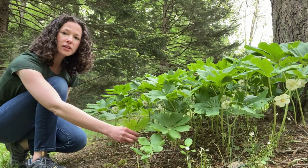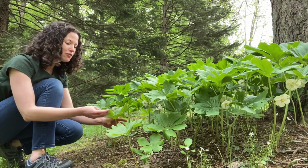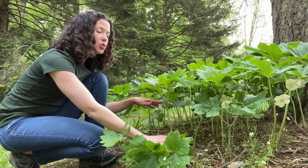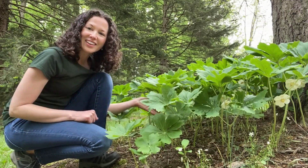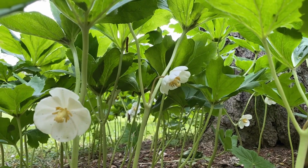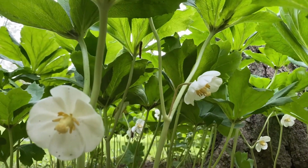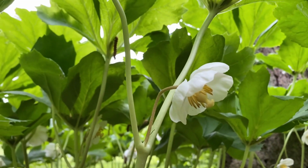So here I have one leaf, one stalk, no flowers. Here I have one leaf, one stalk, no flowers. But here I have 2 leaves and a flower. So come on, let's look a little closer. Mayapple flowers are pretty unique in how they nod underneath the leaves. So you can see that we are underneath, and that beautiful white waxy petals is kind of nodding just right underneath.